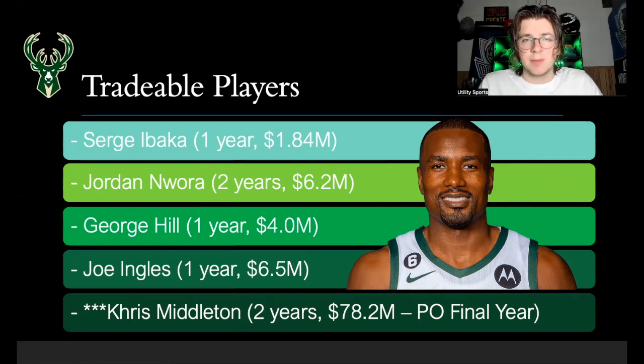So Ibaka might have been a little bit more of an insurance policy type of piece for them, where they were worried about what their center minutes were going to look like. Now, it doesn't justify it. Brook Lopez ended up coming back. He's been fine. He's actually been great this season for them.